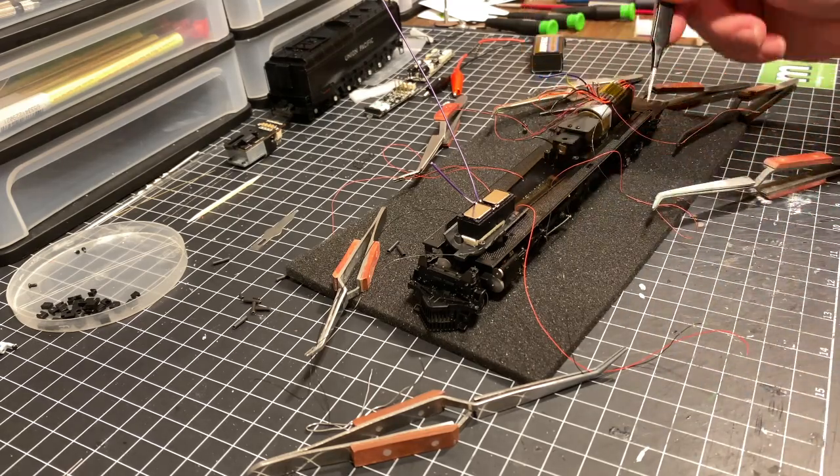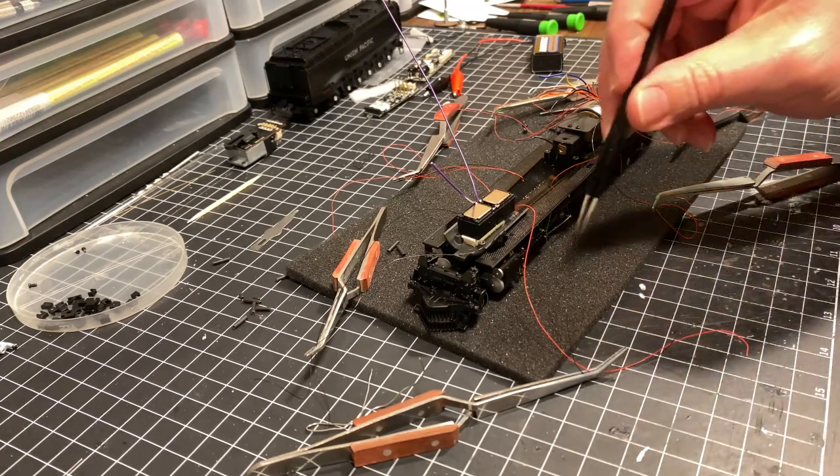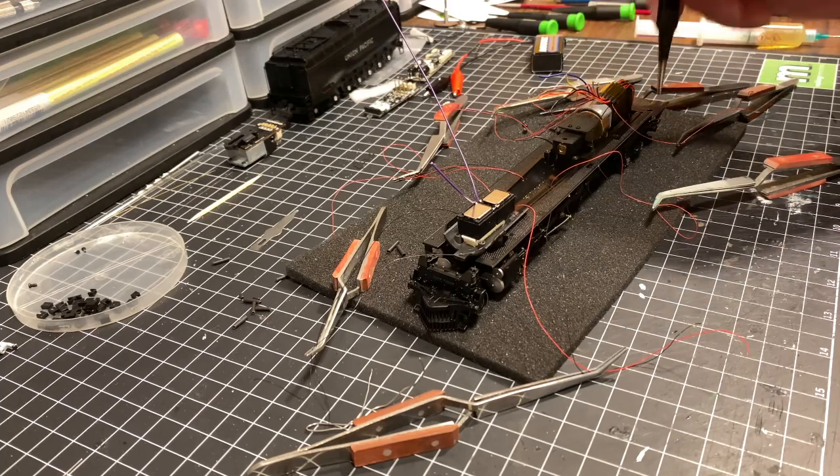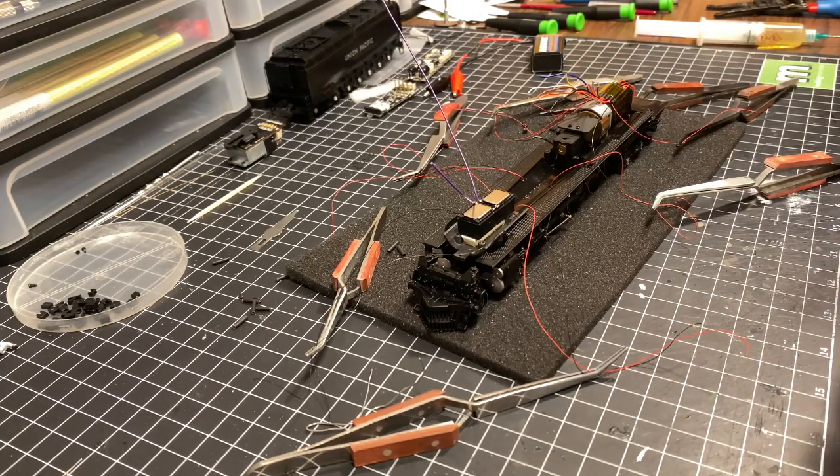Now, of course, the three LEDs sharing power are going to be a little bit dimmer, but that's great because we're going to make them dim anyway because they're going to be under walkway lights, so they're not bright like headlights. And that's one of the advantages of the Tsunami2. So I'm going to go ahead and wire this up on both sides.